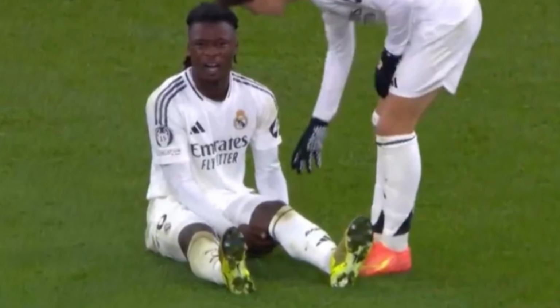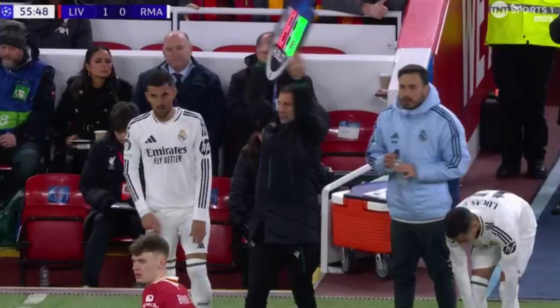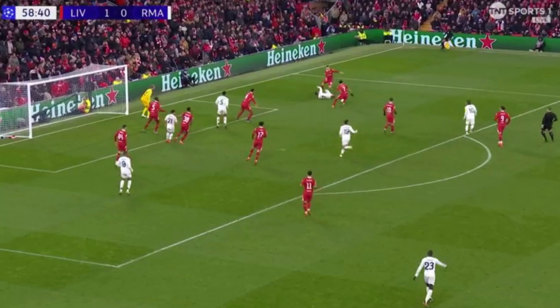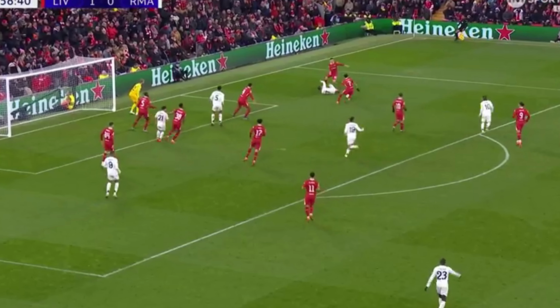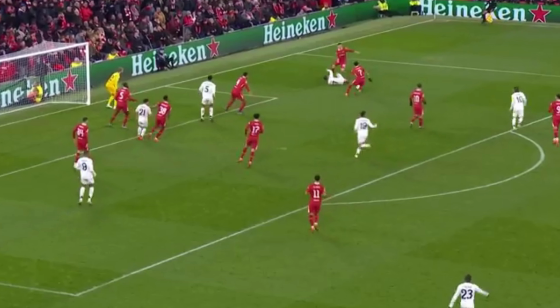Madrid did make some changes, with Camavinga going off injured and Calabos and Vasquez coming on. Valverde dropped back into midfield. Diaz moved to the left, Mbappe went central, and Bellingham took up the number 10 role. Güler was also subbed off.